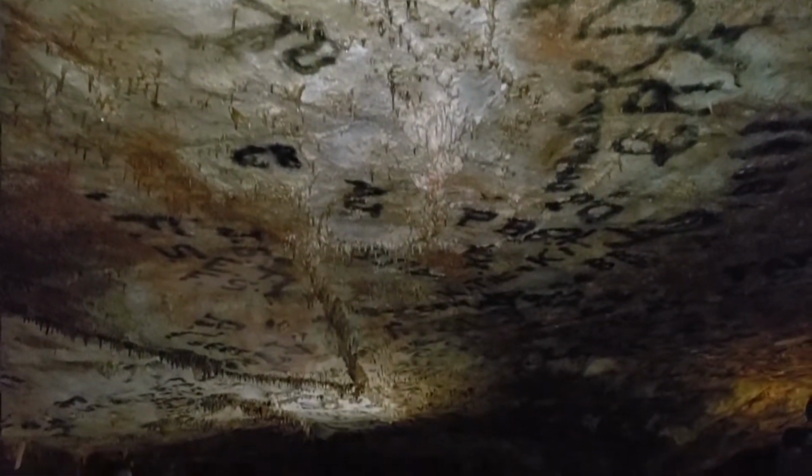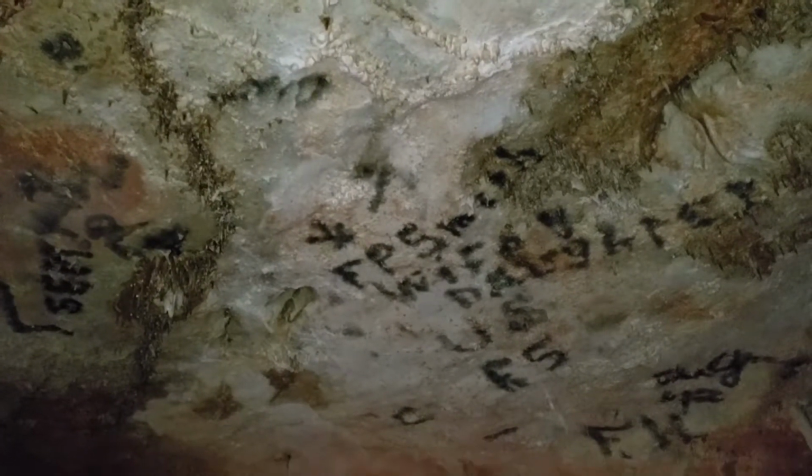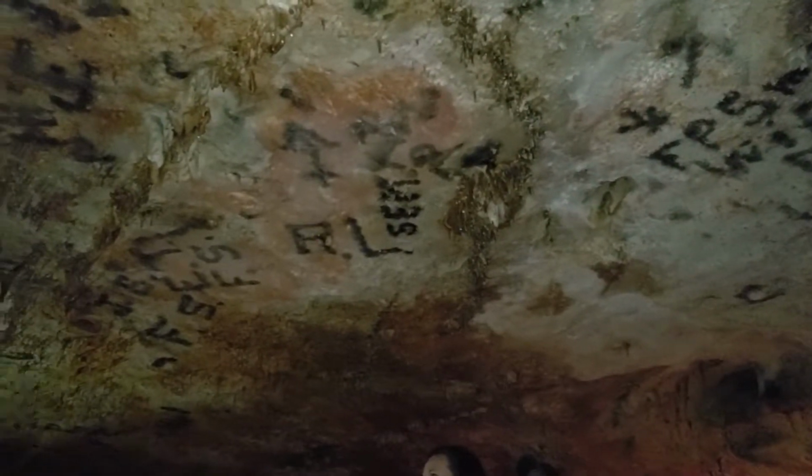And as you can see, it doesn't look the best. It doesn't really change it back to the natural state of the cave. So they figured, well, that doesn't look too good, so let's try something else.